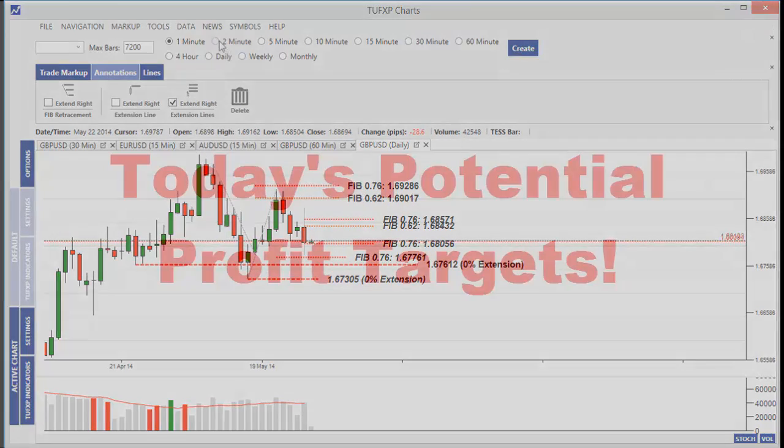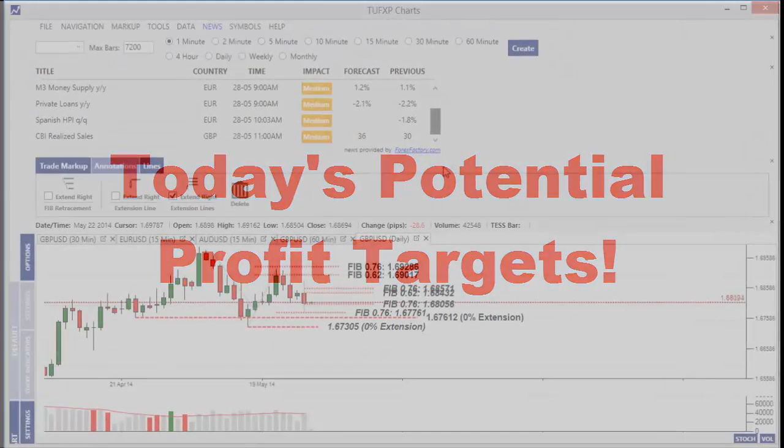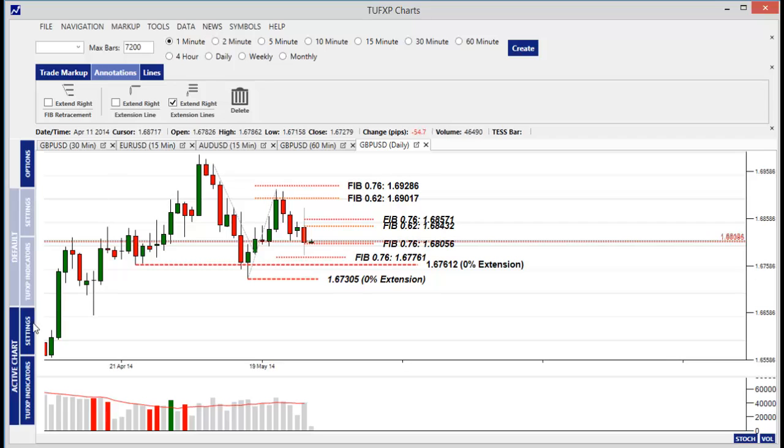So a quick look at the news before I bring something else to your attention. We've only got medium impact news items today, so no big deal there at all. So there's no point in staying there with the news. It's all European, and there's only some GDP news at 11 a.m. CBI realised sales there, so you can ignore that.